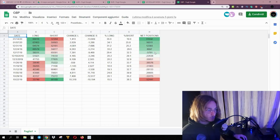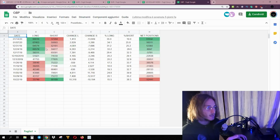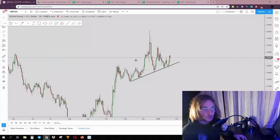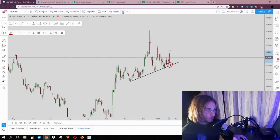And if you look at the net positions, we have an amazing shift. We went from minus 52k all the way up to 31k net positions. So the pound was getting extremely strong. Now, these are the non-commercials for GBP, but if you think about it, GBP is traded obviously on the spot against USD. So this is actually GBPUSD. So hedge funds are massively bullish on this pair. Okay, and that is why we were looking for this long.